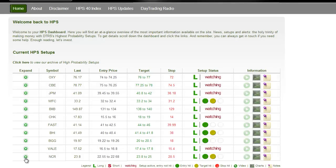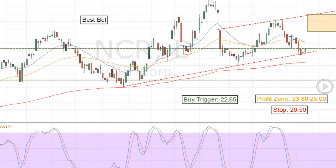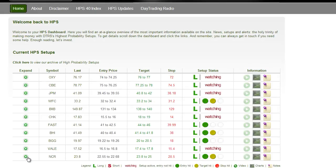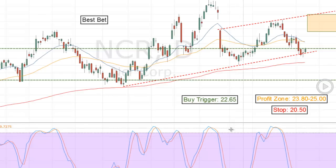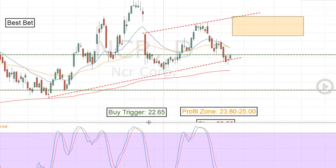We'll go back here, and NCR. Again, I'm always big positive on NCR. NCR. You can see sometimes if I like a stock a lot, I'll put down best bet. And you can see the underlying trend line, just a recognizable trend line by two pivots, third pivot. The buy trigger was 22.65.